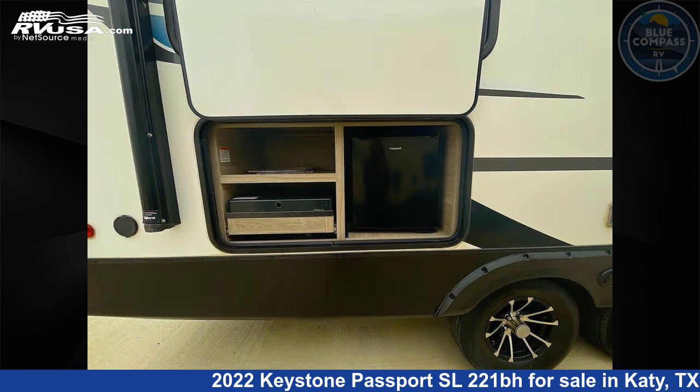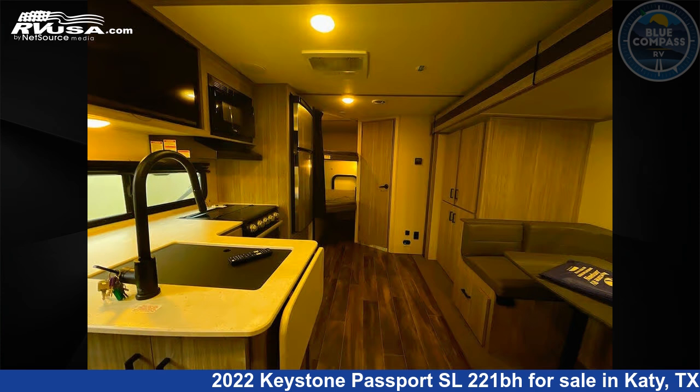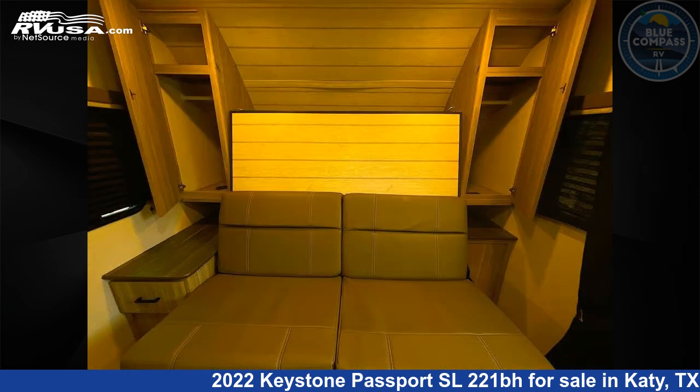This used Keystone is 26 feet 0 inches in length and features sleeps 7, Slideout, and 43 gallons fresh water capacity. The floor plan layout of this travel trailer features bunkhouse, Murphy bed, outdoor kitchen, U-shaped dinette.